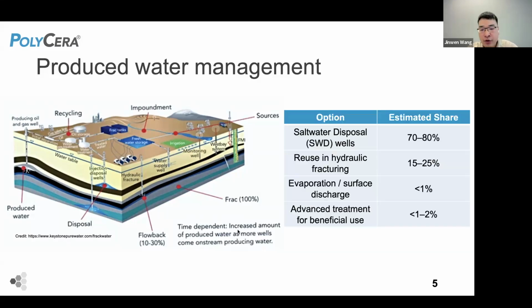In terms of current practice, the majority of produced water is actually disposed into disposal wells. They're called saltwater disposal wells, SWD. You may have heard about that. Salt water, because those waters usually have high salinity. So the majority is disposed to wells. And right now, people are increasingly reusing it for hydraulic fracking and for the production process, because of the high cost of evaporation and the high environmental risk of surface discharge. So very, very little produced water is treated by evaporation or surface discharge.